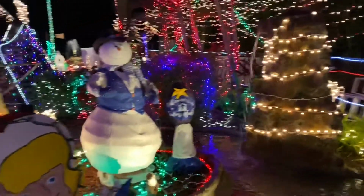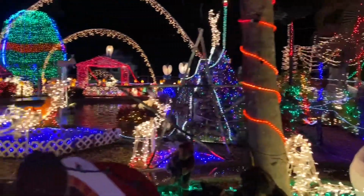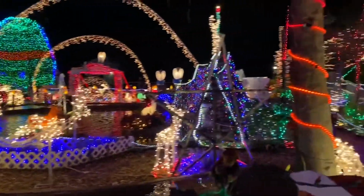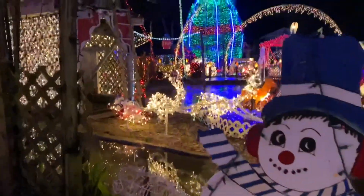What's up, everybody? So today I'm going to show you a house in St. Petersburg, Florida. And this is all one house, and it's just Christmas decorations everywhere of all kinds. Pretty neat, and I'm going to give you a tour of it.